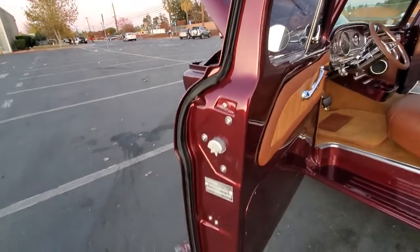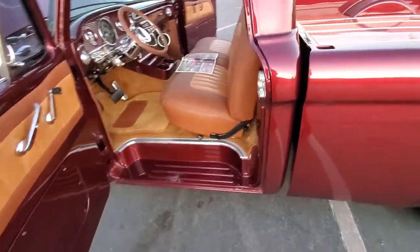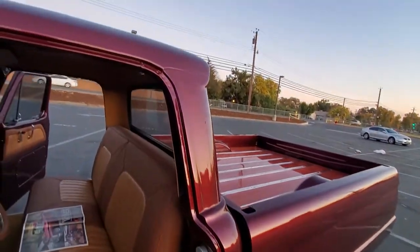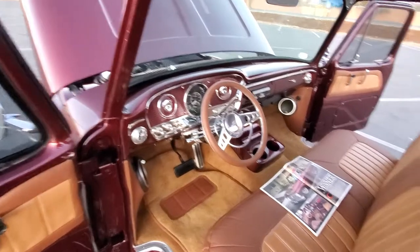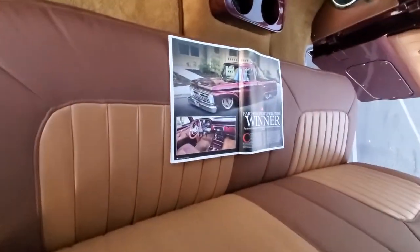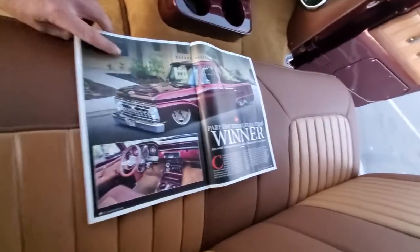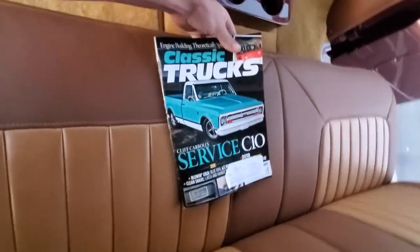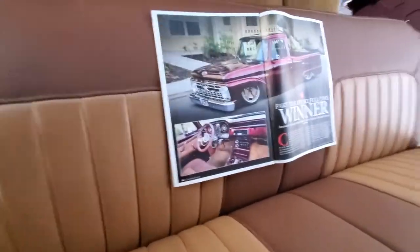This video is going to take a little longer than most just to capture all the detail of this truck. Big article on it in this magazine here, in Classic Trucks, if you want to look more on it.